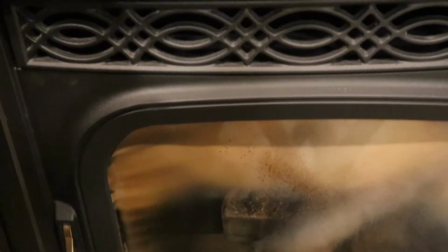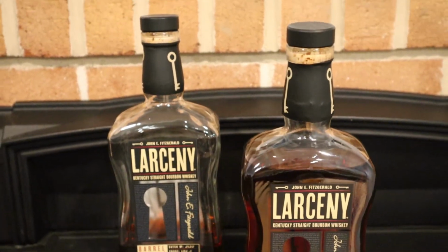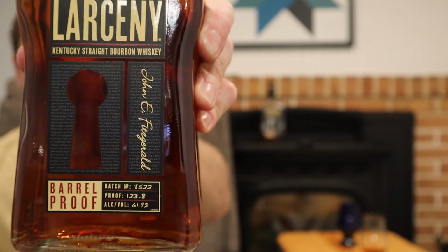We're diving into one of my newfound favorite wheated bourbons. That's right, it's Larceny B522, the latest release. I've heard fantastic things about B522, and I can't wait to try it tonight. We will compare B522 to A122 from this year as well, and if I can find it, I have a sample of B521 if you're interested in that comparison as well.